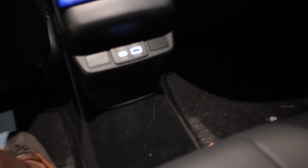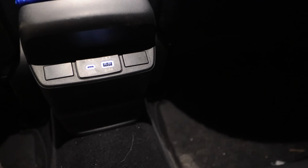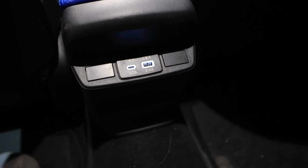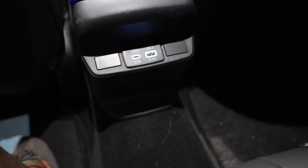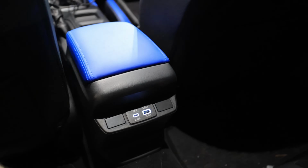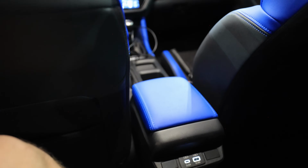We come over here, we got no vents back here, but we do have a couple illuminated USBs, one USB-C, one USB-A. I do appreciate that. Headroom back here is actually quite good. So yeah, I'm actually really comfortable back here. So let's go ahead and get out of the back seat.